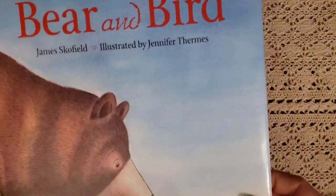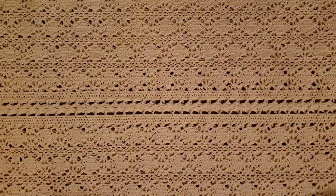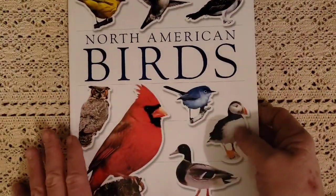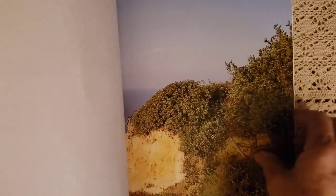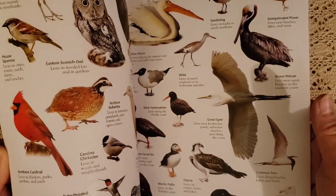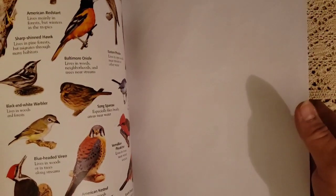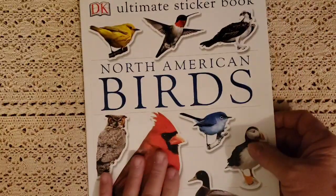Bear and the Birds. This is a sticker book of North American birds. And I like this because they can go through as we're talking about the different birds, and they have scenery where we can put the stickers. But it talks about the North American birds that we're covering. And I thought, what a wonderful addition.